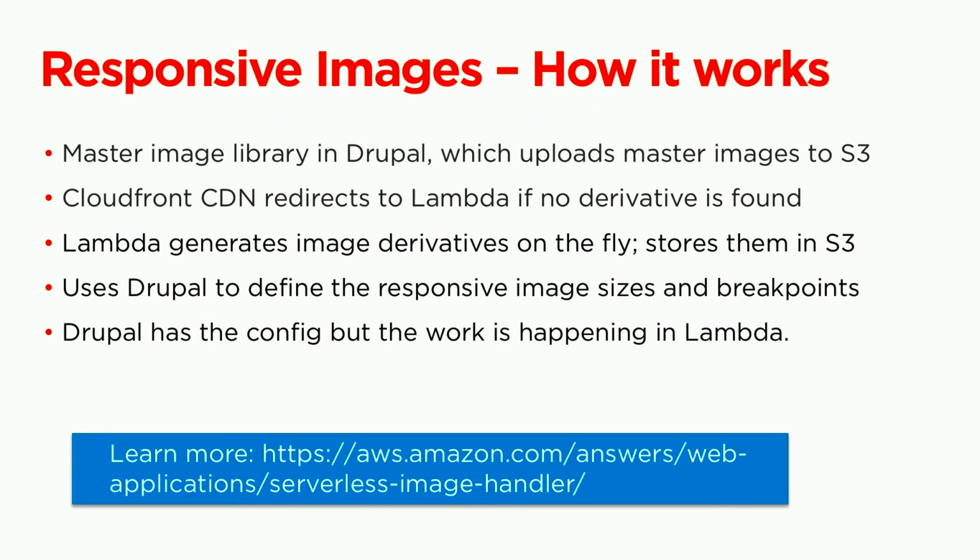Yeah, so we had that master image library, which basically we were using the fly system module to upload those images to S3. And at first we had attempted just to use Drupal to do image resizing completely, which did not work very well. It was pretty slow.